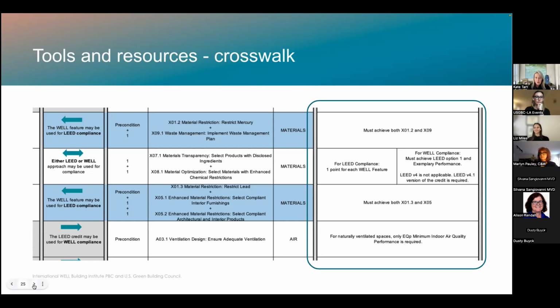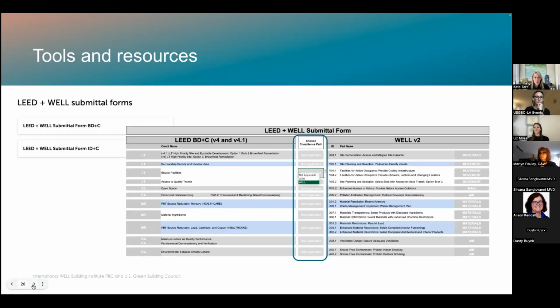Now let's look at the submittal form. This form is required to be provided for both the LEED and WELL certification reviews. Project teams must complete and upload the form to identify which compliance paths are being used. This is the one and only document that must be uploaded to each platform. The submittal form plays an important role in communicating your overall strategy to reviewers.